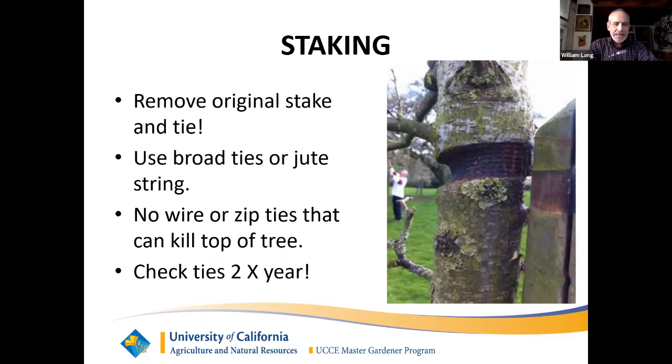There we go. So it's staking. The staking that comes from the nursery is intended to facilitate moving the trees without breaking them. Remove those original stakes and those ties. The photograph here illustrates what happens if left on too long, in essence, girdling the tree. And although this tree looks like it survived, this girdling to this extent either makes a very poor tree or just outright kills it. So remove those original stakes and ties.